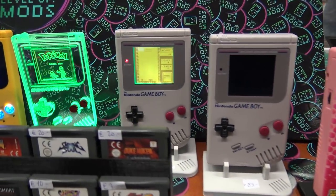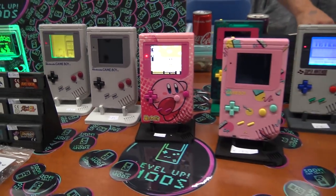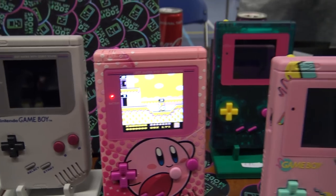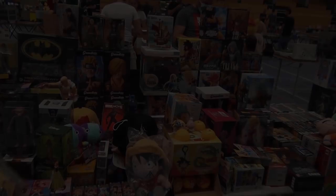But let's take a close look at the Game Boy Classics. This is the backlight edition. I'm not a big fan of those. The IPS is really nice and very bright. You can see it's around 140 euro for it. But this is just something I want to highlight.